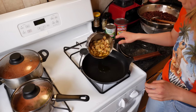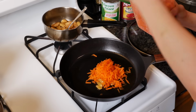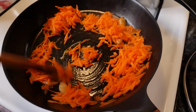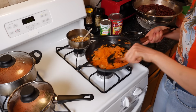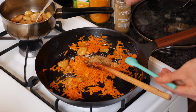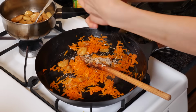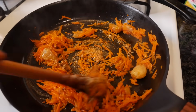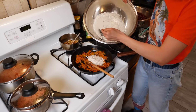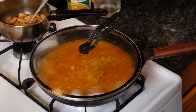Our next rice is gonna be a carrot and garlic one. We're gonna use some of the garlic oil, we're gonna use some of the garlic that we just cooked, we're gonna throw in some carrots, let them get nice and soft together, and then I'm gonna throw in some spices. We're gonna go in with a little bit of salt, coriander, turmeric, white pepper, and black pepper. Give it all a stir, and once it's nice and fragrant, we're gonna go in with our rice, we're gonna go in with our water. Lid, simmer, cook.